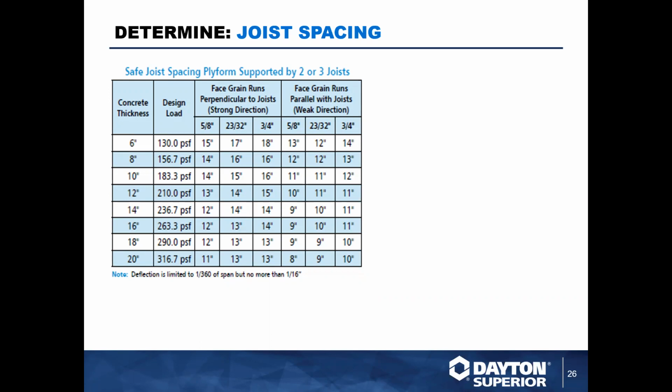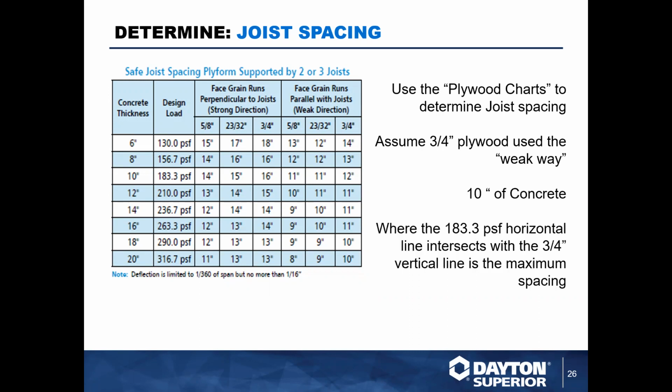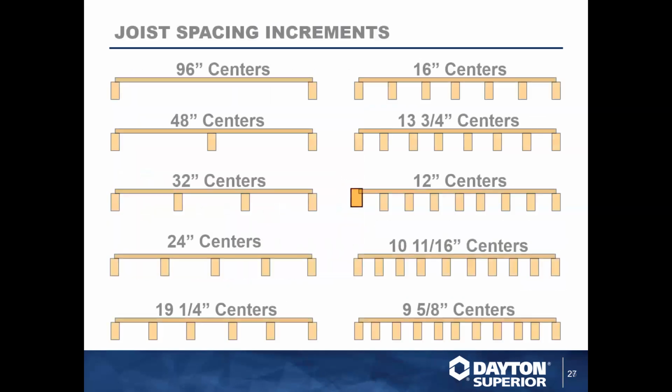Now, we're saying we're going to have a 10-inch deck, and I'm going to use 3/4 inch plywood, typically. So I'm going to look at what my spacing of my joists can be. So we have roughly 183.3 pounds per square foot for the 3/4 inch forming line. So right here, we're going to come up to a 12-inch spacing. And typically when we run a 12-inch spacing, you're looking at one of the more common spacings in the industry.